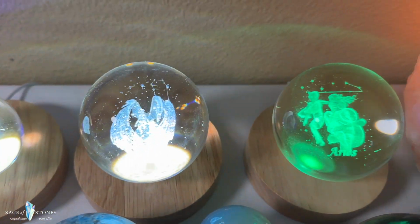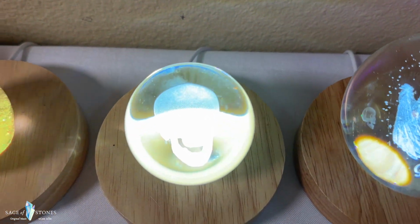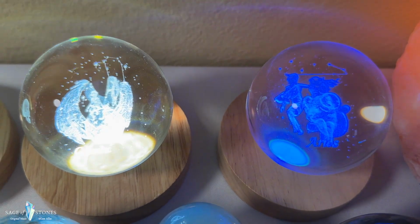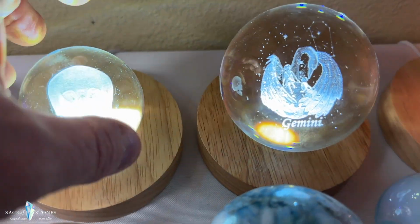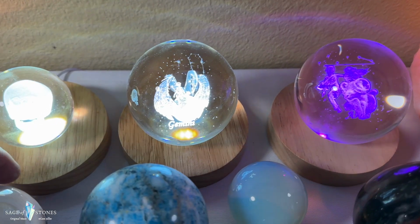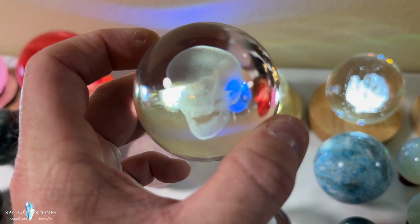These three here are also glass. They're pretty cool. So this one is kind of hard, it's overexposed, a little bit difficult to see, but it has a skull. These are all internally laser etched. I don't know how they do it. The exterior of the spheres are all completely smooth, but they are 3D etchings inside the sphere. This is what they look like, not on the light. This is the skull. Really cool.